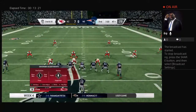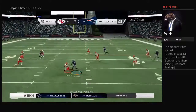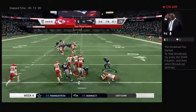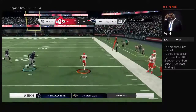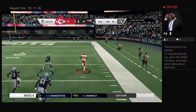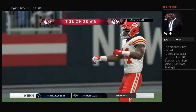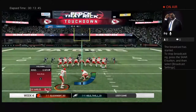Let's bring it. Working from the gun, it's Brady. And Philip Dorsett hauls it in. Now a loose football. The ball comes out, and it's picked up by the Chiefs. And now off to the races down the right side. And he has brought this one back. A fumble recovery for a Chiefs touchdown.